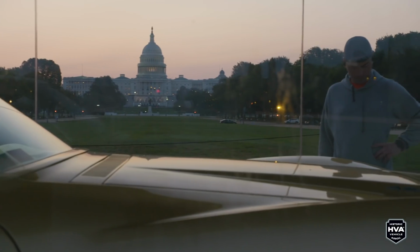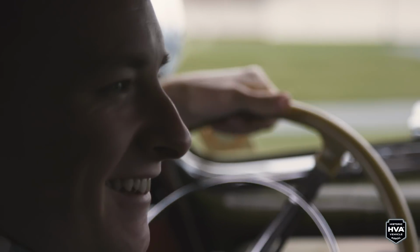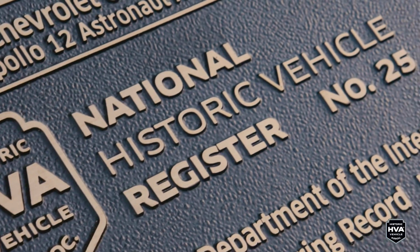The National Historic Vehicle Register was created to fill a gap in our history. If you can imagine, we have a little bit of catching up to do. There's over 2,500 makes of vehicles out there, but we're going to do this one vehicle at a time. For us, the National Historic Vehicle Register isn't just our mission, it's our passion, it's our purpose.